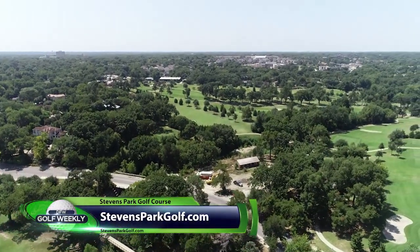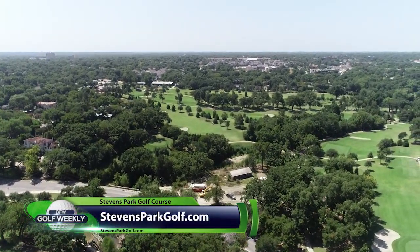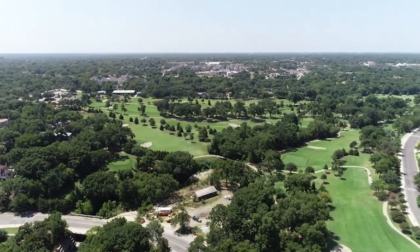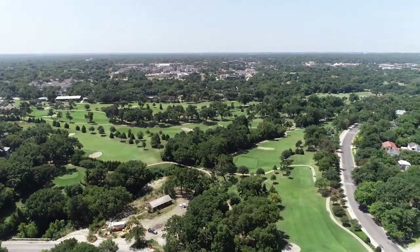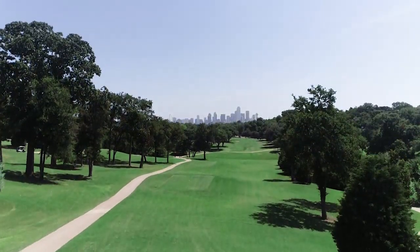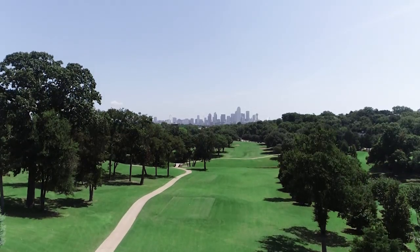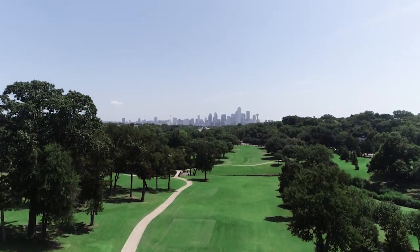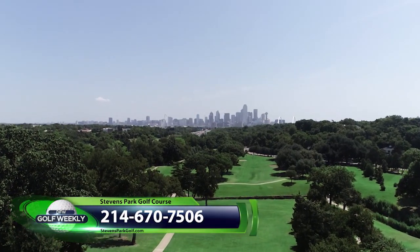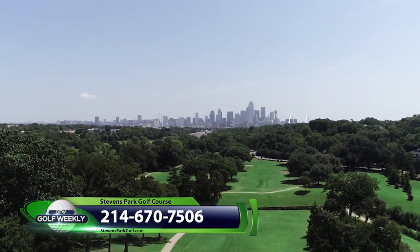We're nestled in the historic Kessler Park neighborhood. We're just one exit southwest of downtown. We're no doubt the closest golf course to downtown Dallas. We've got great views of downtown. We've got 7 elevated tee boxes, which frames the picture and the view of downtown perfectly. And we're probably most famous for our views of the golf course.